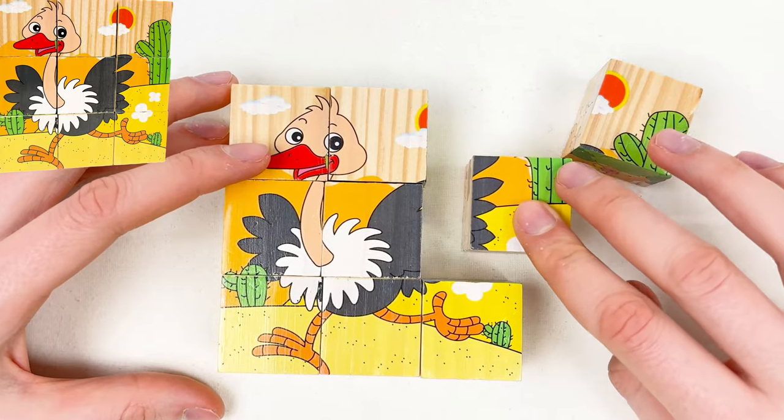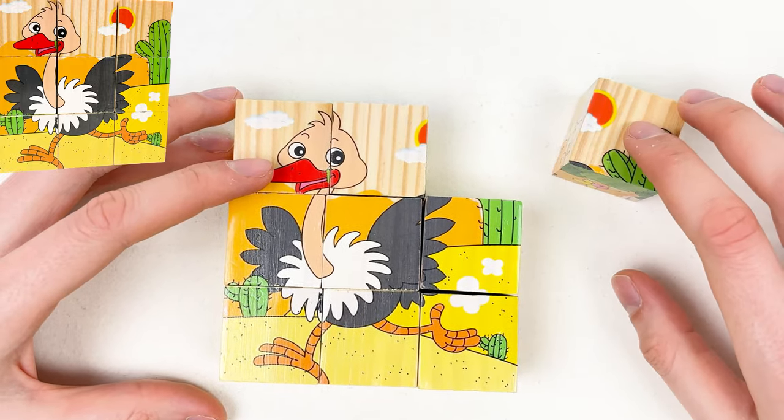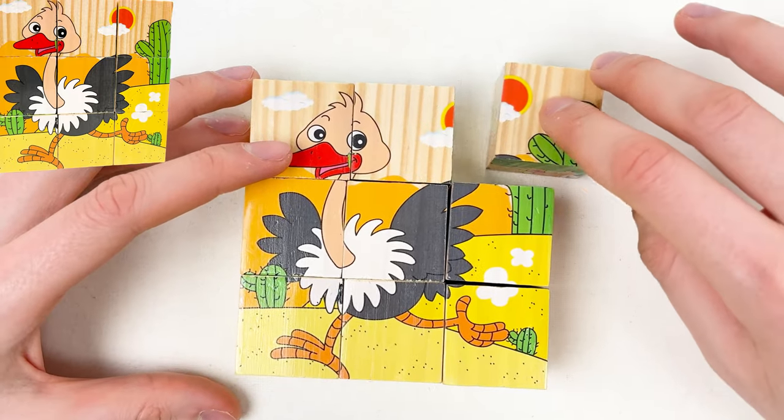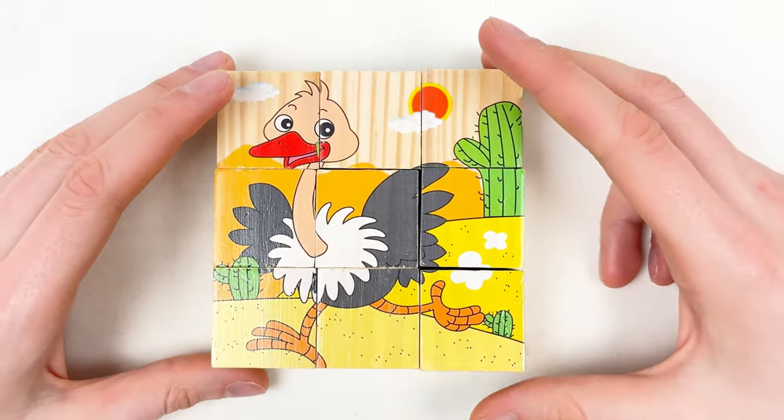Okay. So we have this one. And this one. Great. We've completed the ostrich puzzle.